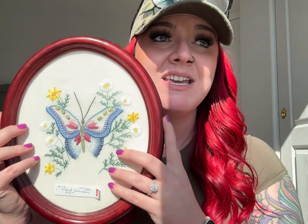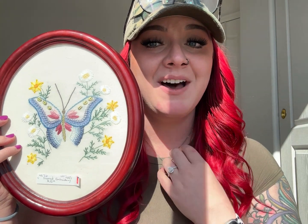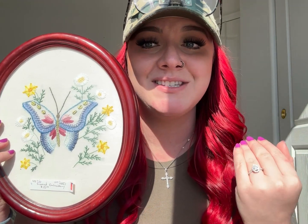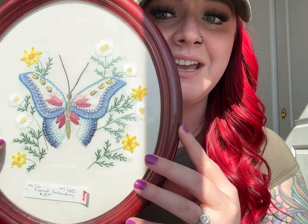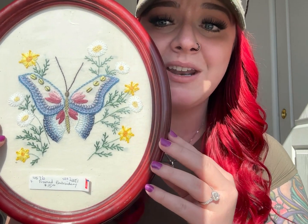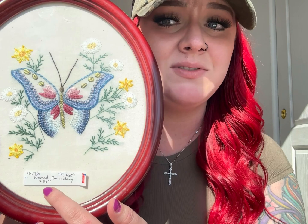I started to tear up when I saw this because my great grandma who passed away, I used to call her Butterfly Nanny, and it just reminded me so much of her. And the embroidery on it, it's just so beautiful. And I love the frame that it comes with. This one, it's obviously reversed for you guys, but it was $15.